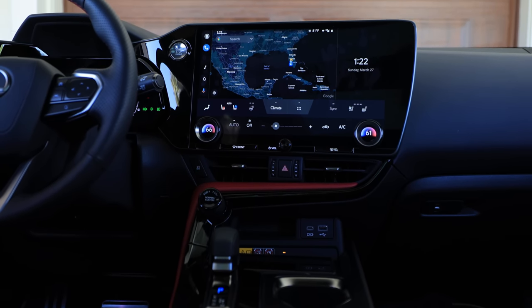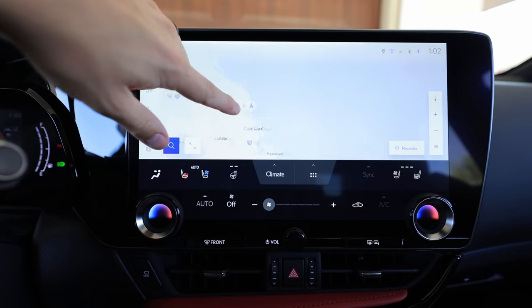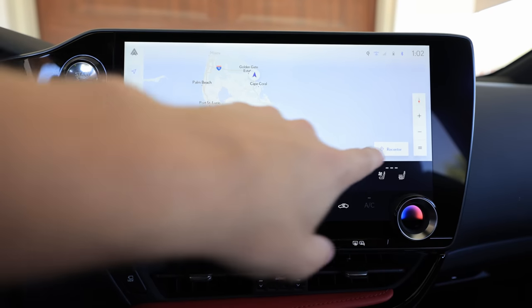If you didn't want to use your phone, you can still use the built-in Toyota software, which uses Google's points of interest system, and it is really, really good. Take me to Chick-fil-A.